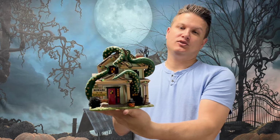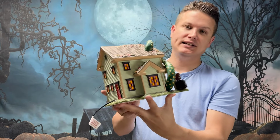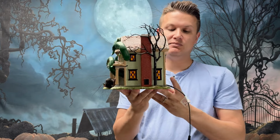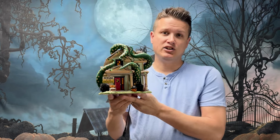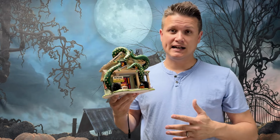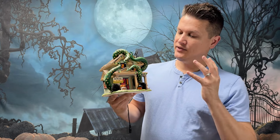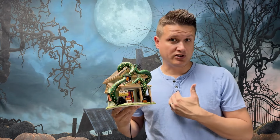But here it is in all its glory, guys. Look at these tentacles here. I love this. Trick or Treat Lane is so fun for me. I just talked about it a few videos ago when I talked about Mad Scientist Place, but Department 56, pretty much every year, they put out a new house, which the theme of it is an over-decorated house, and it's a different theme. This came out in 2023, and this was awesome when it came out because I thought it was a return to form.